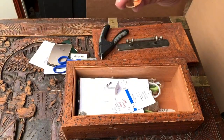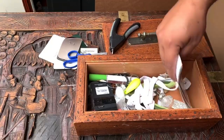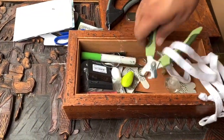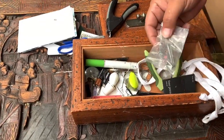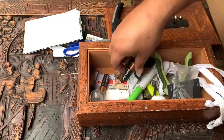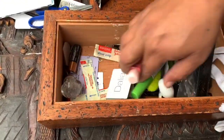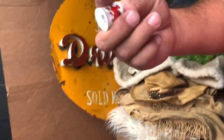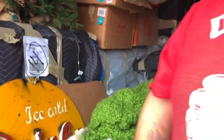Ooh, please be $100,000 underneath all that paperwork. So much for that. Earrings, some more dog nail cutters. You can probably use those for your nails. Two batteries. Hey, I've tried. That's it. Yeah, that's it. Oh, well. It's not bad. Little cup. Let's see. Well, we came to the end of the video.